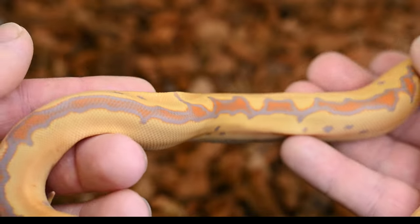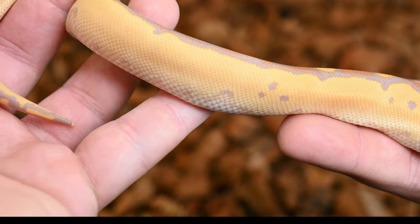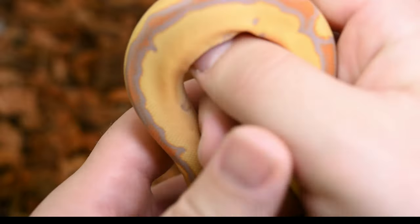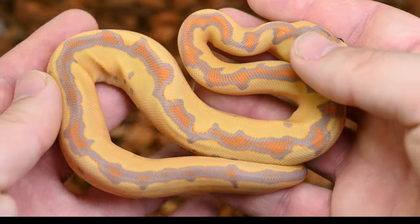Which is cool to see, but, yeah. I'm a fan of her. You got the occasional little purple blotches. That's pretty much all she has for pattern down her side. But super, super cool. Again, banana clowns.